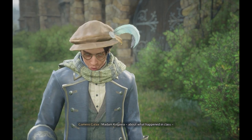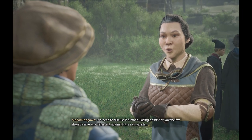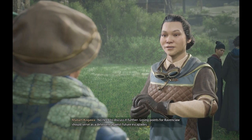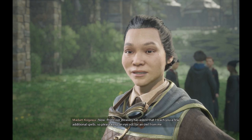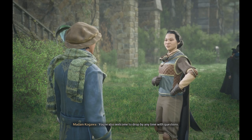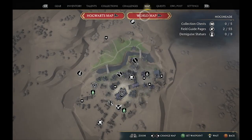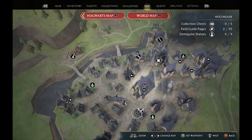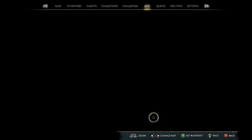Madam Kagawa, about what happened in class? No need to discuss it further. Losing points for Ravenclaw should serve as a deterrent against future escapades. Now, Professor Weasley has asked that I teach you a few additional spells, so please keep an eye out for an owl from me. You're also welcome to drop by any time with questions. Okay, that's pretty good. So let me get the Hogsmeade map. Spintwitch sporting need. Variety of brooms. That's pretty cool. Ek baar yahan chal ke dekhte hain. Let's travel over there.